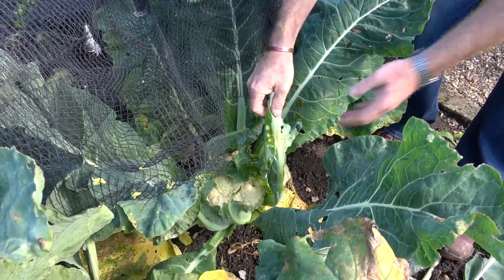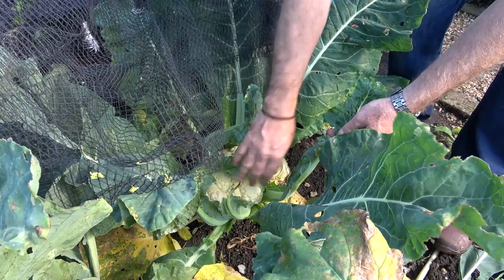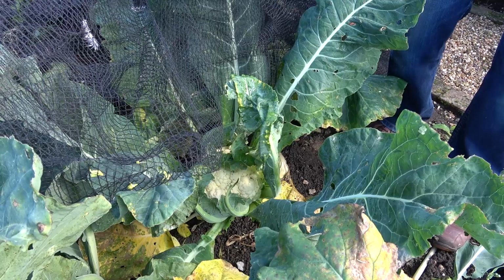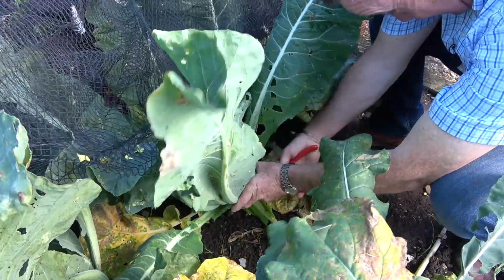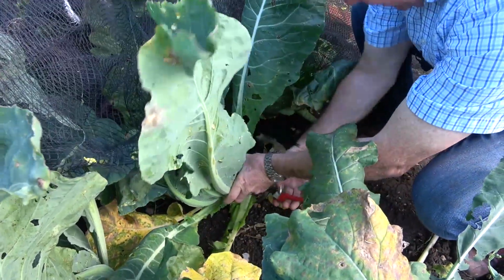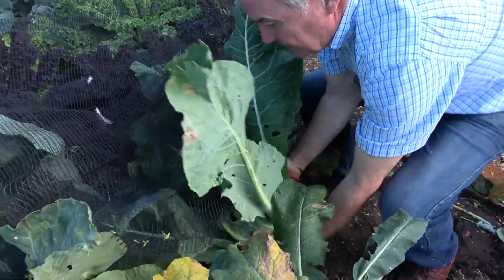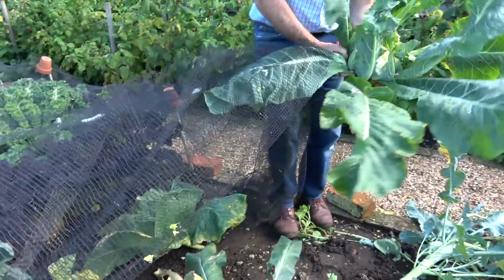There is a little bit of caterpillar damage already on it, so I'm going to harvest that because it's ready. I can see where the caterpillars have been, so I'm going to get that out, because if I leave it in, it will soon go over and it will blow and be no good, but also the caterpillars will get on there and make a real mess.